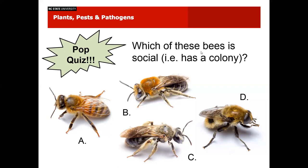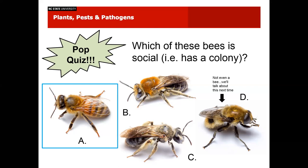Okay, so the answer is, if I can get back to this, A, that is a honeybee. But as you can see, the other bees look very similar. But actually, in fact, one of them, D, is not even a bee. That's a fly. And we'll actually be talking about that next time. And you can see how much of a nice mimic it is, because some people actually answered D, and it is not a social fly. There are actually no social flies.